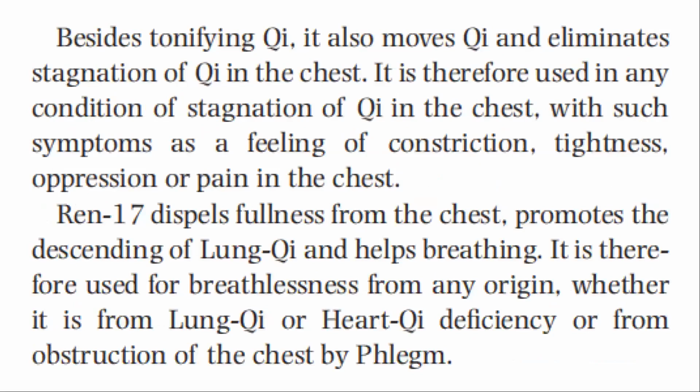Besides tonifying chi, it also moves chi and eliminates stagnation of chi in the chest. It is therefore used in any condition of stagnation of chi in the chest, with such symptoms as feeling of constriction, tightness, oppression, or pain in the chest. REN17 dispels fullness of the chest, promotes the descending of lung chi, and helps breathing. It is therefore used for breathlessness from any origin, whether it is from lung chi or heart chi deficiency or from obstruction of the chest by phlegm.